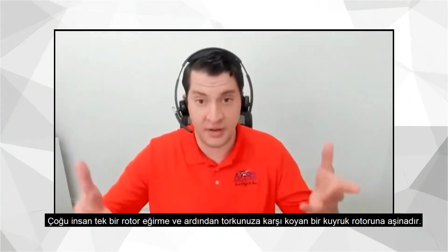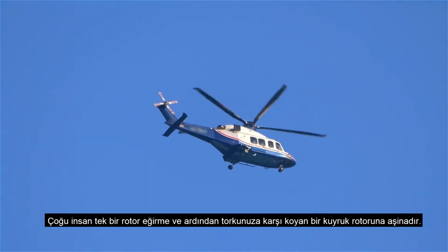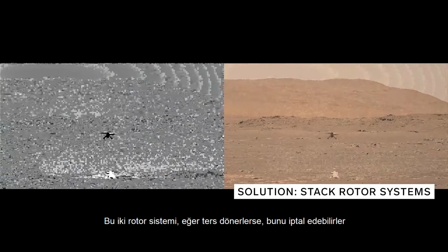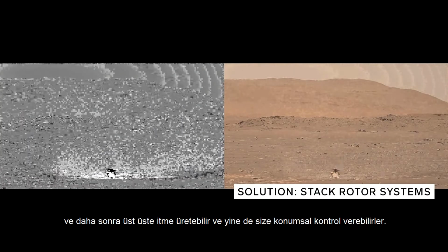Most people are familiar with a single rotor spinning and then a tail rotor that counteracts your yaw torque. Those two rotor systems, if they counter-rotate, they can cancel out that yaw instead. And then can also produce thrust on top of each other and still give you positional control.